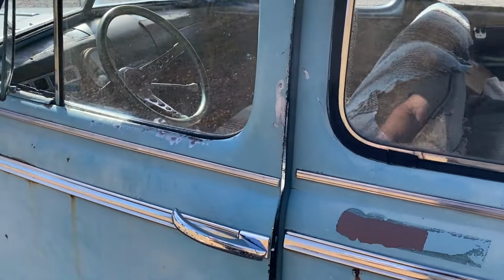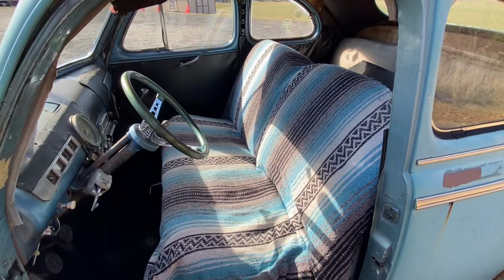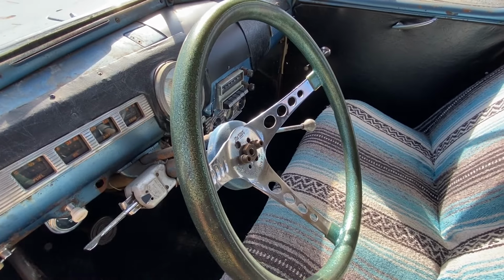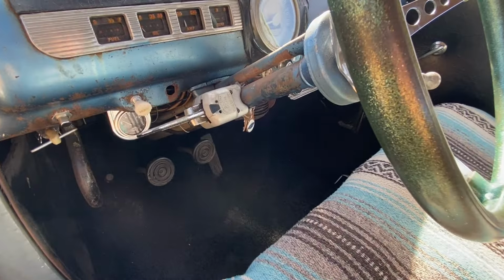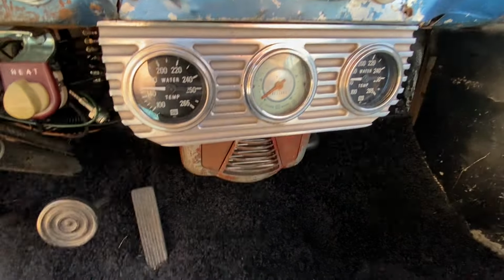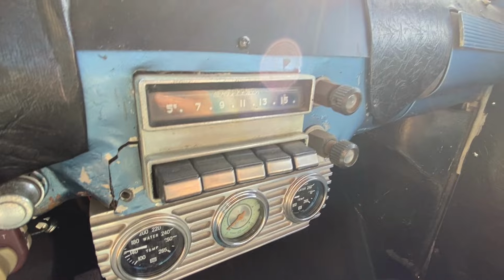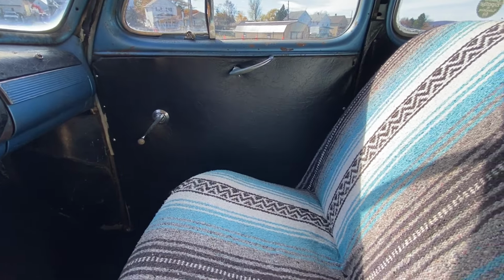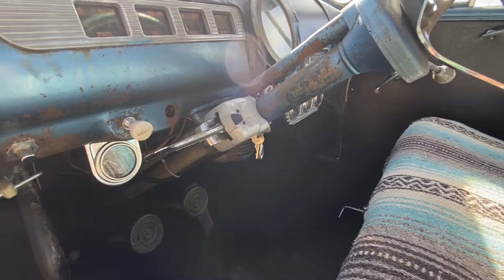We'll take a look at the interior now. It's got the classic seat cover there, the blanket. It's got this cool original metal flake steering wheel. Another hot rodding thing from back in the day. It's got an assortment of gauges. Radio from, I'm assuming, Pontiac, being it says Chieftain. They had made their own door panels. It's got the on the column directional switch.